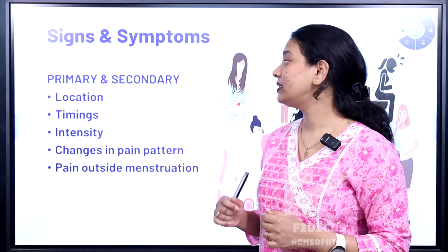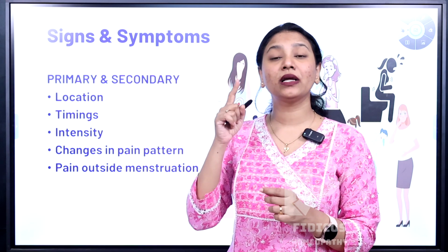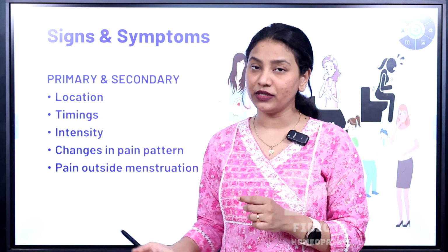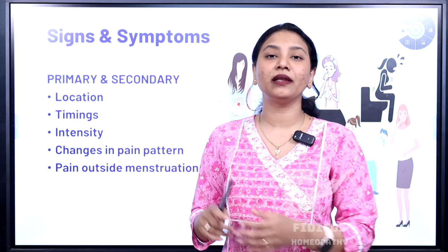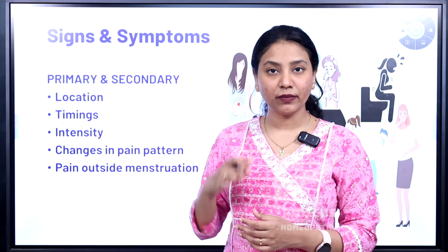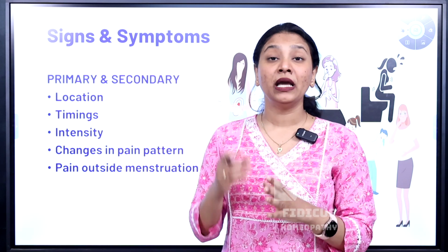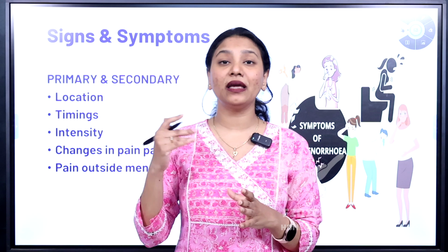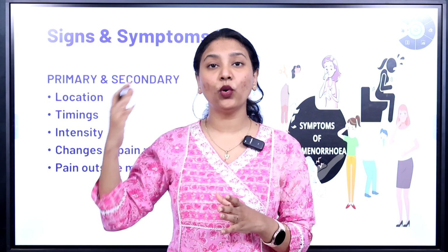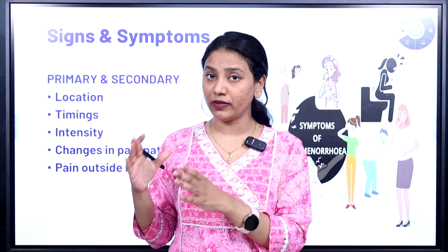And then during the menstruation, the pain will be severe and it will continue even after menstruation. There can be dull pain, there can be intense pain, but it will continue during the menstruation and after the menstruation also. This is a characteristic feature. In some people, the pain will increase as the flow increases. The pain will start to increase as the flow increases in secondary dysmenorrhea.